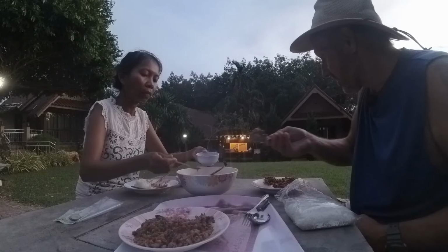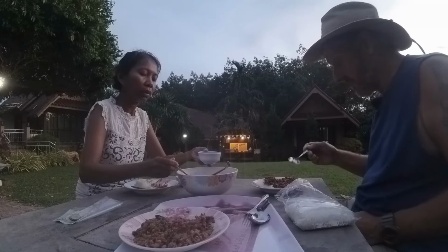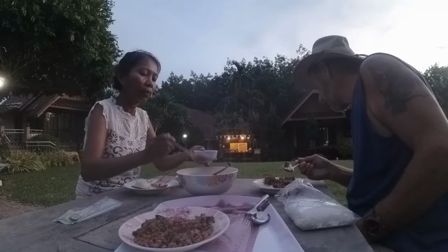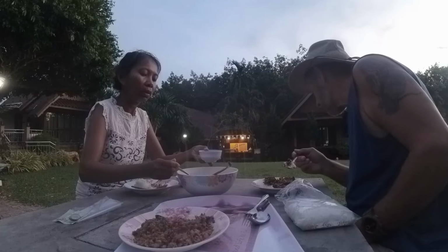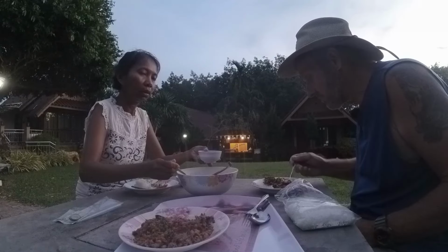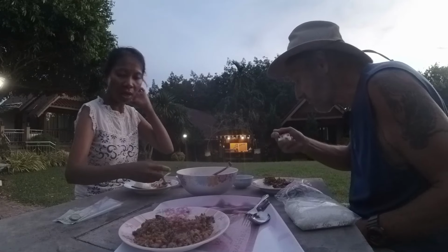See if this dog will eat prad kapow. Hey, doo-doo. I don't know how spicy it is. I haven't tasted it yet. He's eating it. I forgot to grab my Coke. I go get it.